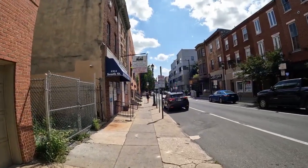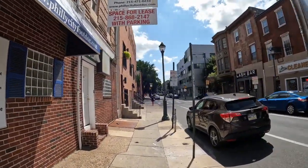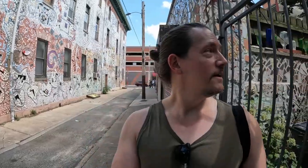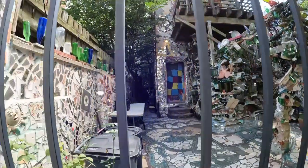I think this may be the end here where we're going to finish, because it looks like there are not a lot of plants happening. All right guys, that's everything for today. Thought I would finish us up walking down this little side street that has tons of murals and mosaics. We'll just walk down here a little bit further. This is kind of crazy. Let me turn the camera around here real quick. There is a lot going on in this backyard.